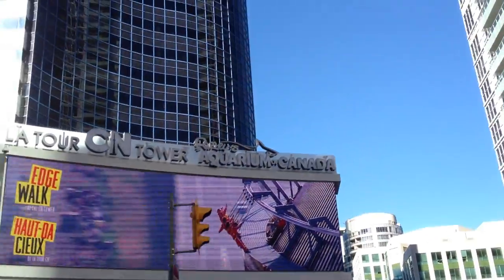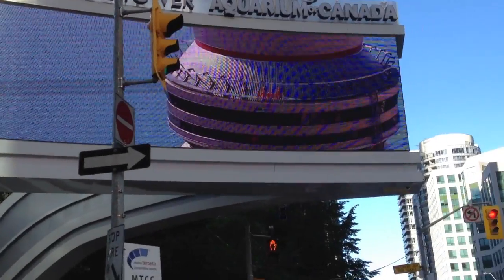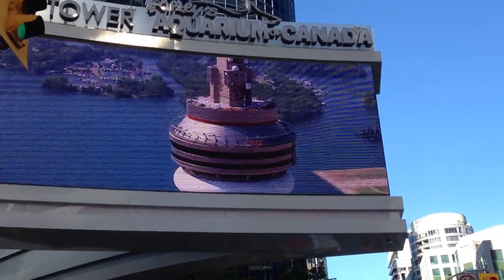Oh, there's an advert right there showing the Edge Walk on the top of the CN Tower. You'll also see in the advert the Ripley's Believe It or Not Aquarium, which is literally just down the way beside the CN Tower. It's a very good aquarium, one of the best I've been to, and I've been to some of the best in the world. Expensive, but good.